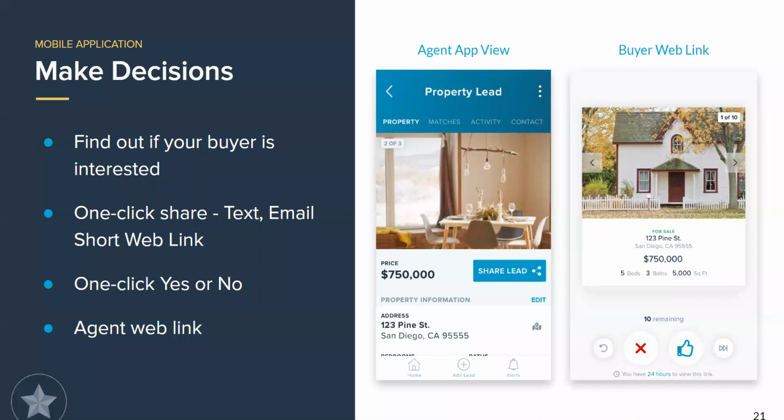So you'll know whether your buyer is interested or not as the buyer's agent, but then also as that seller's agent whose property matched with you and your buyer, they're automatically going to see the update that there's been interest indicated. So this really helps have transparency on both sides when someone is interested or not interested in a property. With your off markets that you're adding in, so your property leads, you can also share those through an agent web link in a very similar way. So this gives you another way to market your off markets to agents that may be outside of the platform.